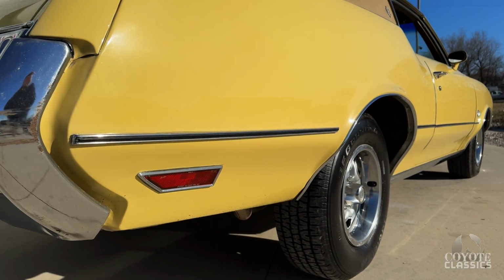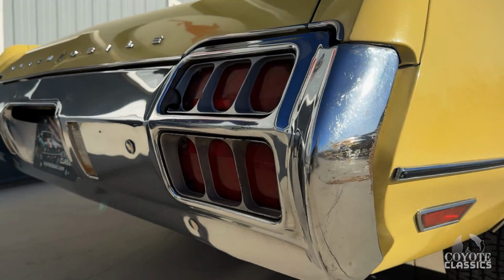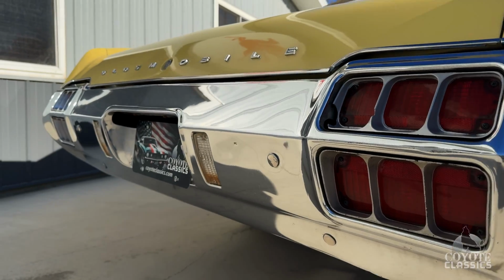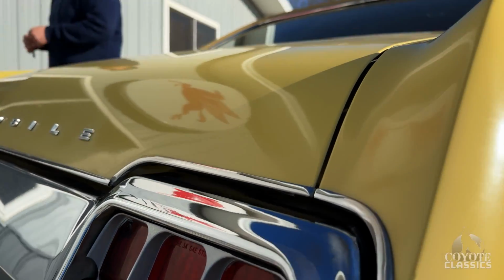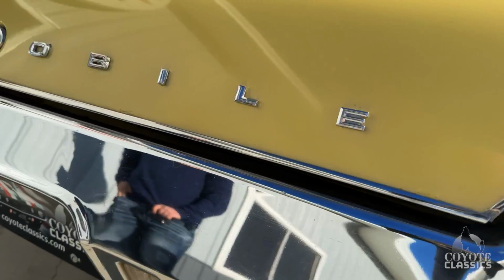What a clean survivor. Really straight. I'll pop the trunk for you too. Yeah, do that. Back bumper's original. It's got a couple little scuffs there. Before you pop the trunk lid, I just want to show them how nice this chrome lines up all the way along this trunk lid.